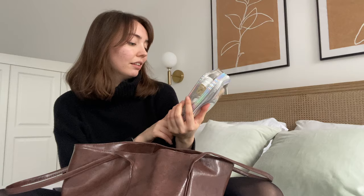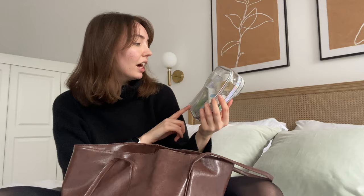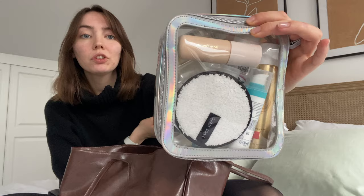But I have my toiletries. Like I said, we're literally going for a night, so I've been really sparse with what I'm bringing. Literally a dab of face wash, a dab of moisturizer. It's a massive tub with literally the tiniest little bit, but that's fine. Just what I don't think I can live without for 24 hours.